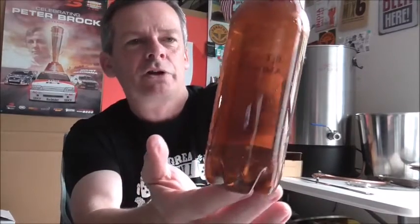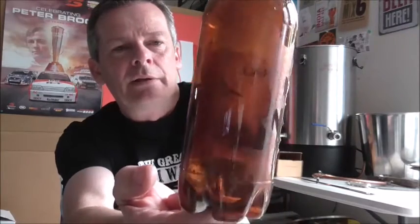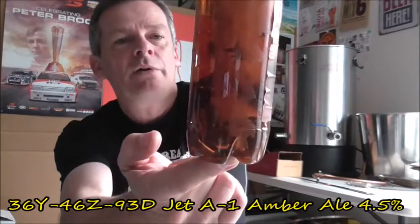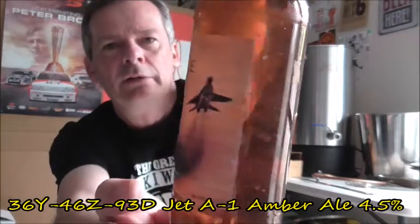Hey guys, bit of a sad day. We are back for the last of the SJPorr beer tastings for this year, and here is the lucky last beer. It is the Jet A1 Amber Ale, clocking in at 4.5%. Kindly comes to us from 36Y-46Z-93D. Cool looking little label there.